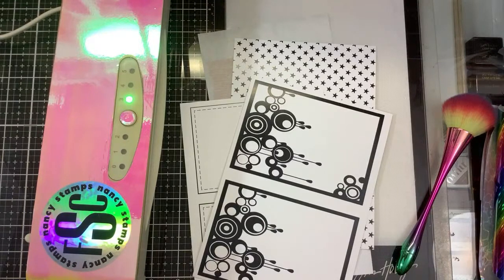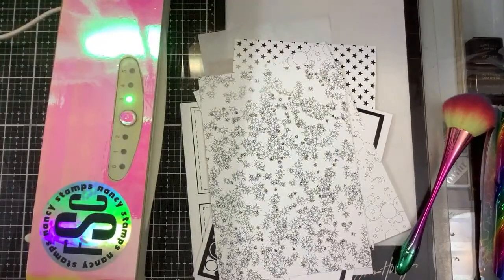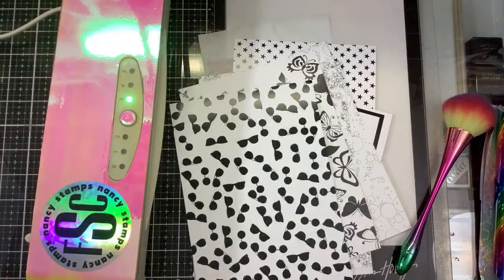Yeah, Sebastian's gonna need some backgrounds for sure. I like this little bubble one. It's so thick. I keep thinking I'm grabbing two sheets of paper, but it's one sheet of paper. That's how thick it is. It's definitely high quality. Of course, we're gonna have to do the sunglasses. Oh yeah, I'm gonna have to grab a piece of toolbox.